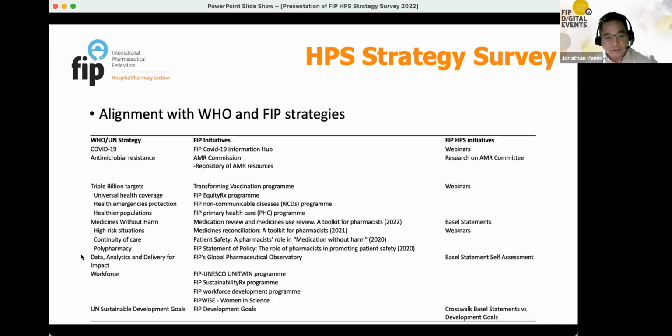There's been a push within WHO also to have more data analytics and delivery for impact. And FIP has also tried to get more data analytics with their Global Pharmaceutical Observatory. Within the hospital section, we're trying to help our members with analytics by putting together our Basel Statement Self-Assessment Survey. With a previous webinar on that, you can access that self-assessment survey through our website, and you can assess how your hospital is going compared to other hospitals, and in relation to our Basel statements. So it provides you with data on which Basel statements you are doing well on, which ones could be improved, and then you also have data analytics to say how we are tracking compared to other similar hospitals. And we're hoping those data analytics will be very helpful for our members.